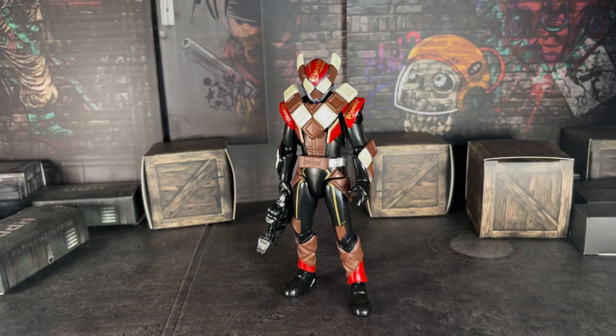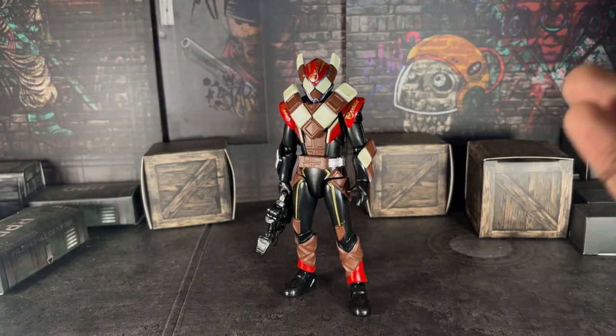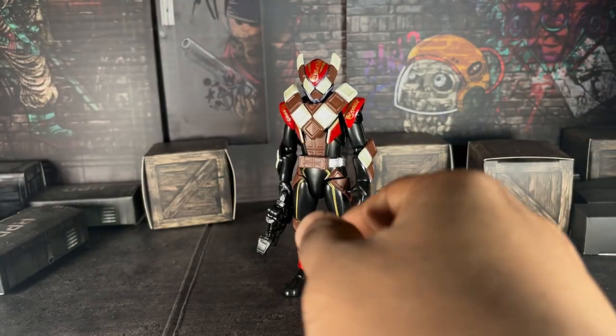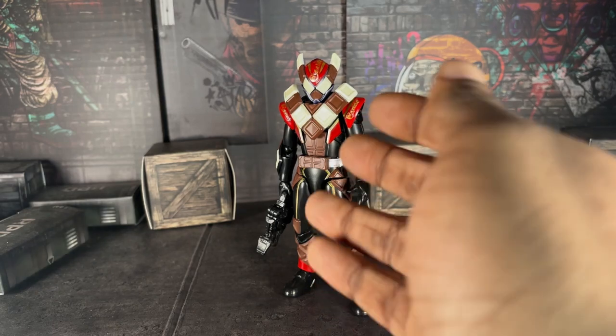But today we're here to review, well, this figure is kind of weird. It's an import, yes, but how can I say this? It's an import, but at the same time, it's not a figure art. This is the Kamen Rider Valen action figure. Yeah, okay, so Bandai Japan made a figure line that is closer to a figure art, but they had the cheaper alternative, and this is what we got.